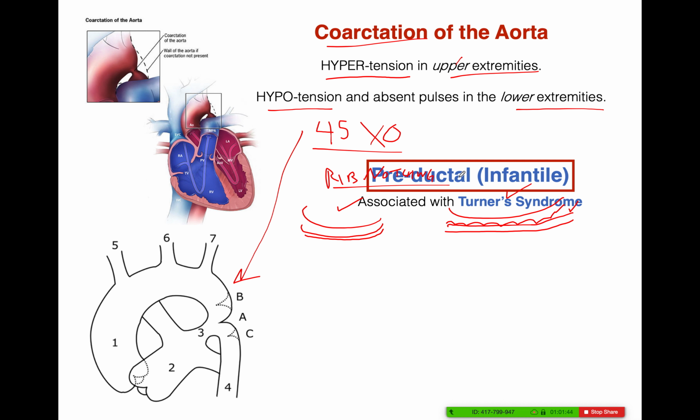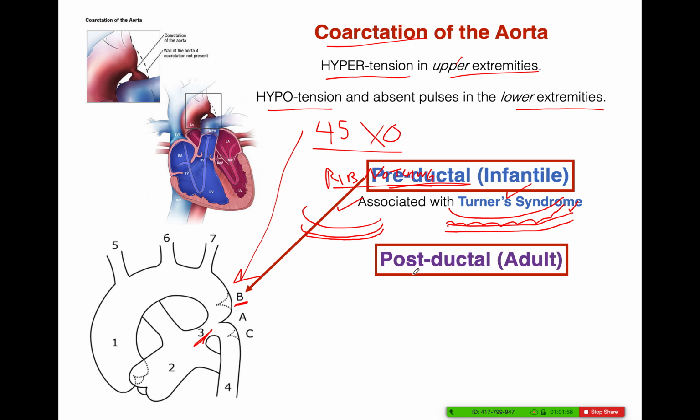Great, and so there's our two types of coarctation of the aorta. There's a preductal coarctation, and this is what we see at B. This is a coarctation that's before the ductus, right? And then there's our postductal, which is associated with rib notching and collateral circulation. Really, both of these are associated with rib notching, so I should try and change this slide, but postductal, if you hear that described, it's a little bit lower after the ductus arteriosus. Preductal is gonna be before the ductus arteriosus. Okay.